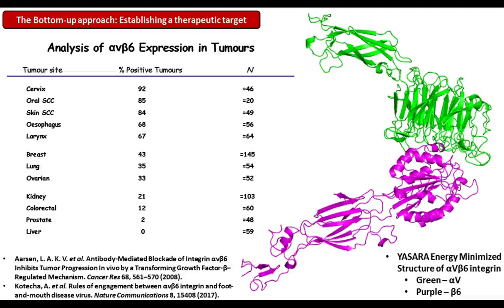So what are we looking for in a therapeutic cancer target? We're looking for something which is highly expressed and highly specific. So this is distribution data, so number of positive tumors for a receptor called alpha V beta 6 integrin. And you can see that in an awful lot of cancers, this is very highly expressed, although it does vary by the cancer itself. Alpha V beta 6 integrin is an oncofetal antigen, so it's only expressed in neonatal development, and it's also expressed in wound healing, which means that in regular healthy tissues in an adult, anyone who's going to have cancer, it's not really present at all.